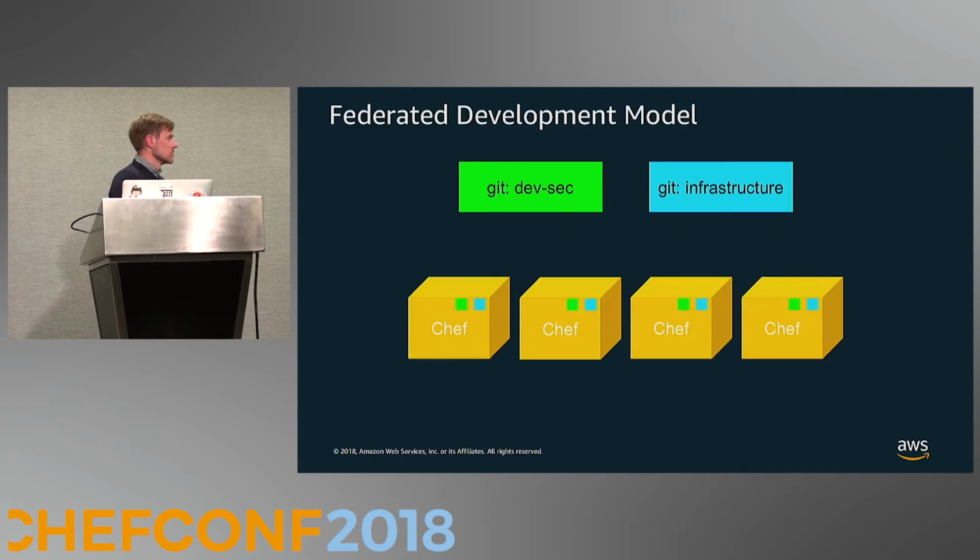So how does it look now? You have a couple of Chef servers, and all of them have some cookbooks from the DevSec team in your org, and your infrastructure cookbooks that you have anyway. And you push them to your Chef server, all your nodes pick them up, and everything looks totally fine.